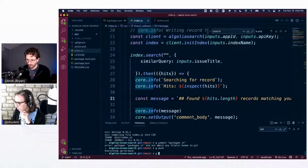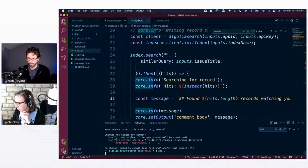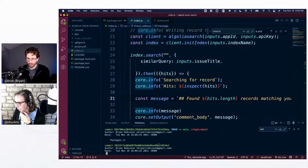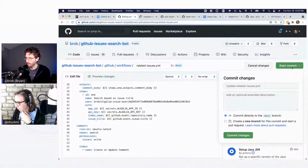No. Git commit -m packages it. All right, going too fast now. Git push and git log. Paste that in here. Start commit.